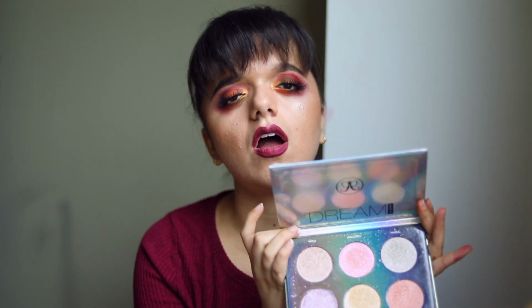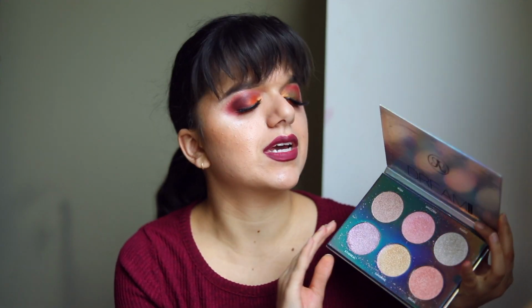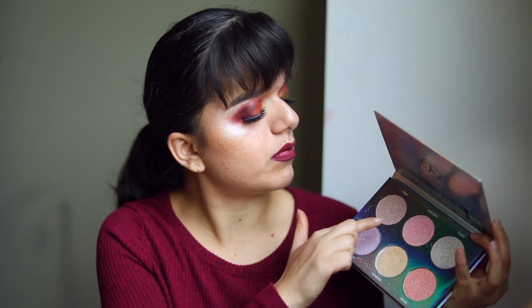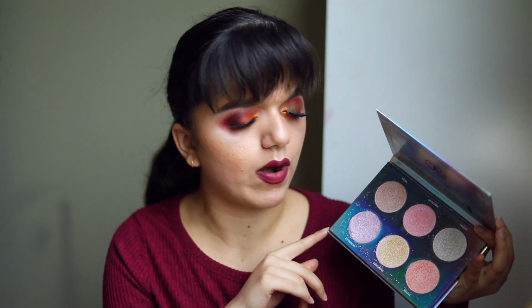I was not necessarily interested in getting this glow kit when I first saw it, because I just didn't really want to wear colored highlighters on my face whatsoever. I didn't like the idea of it, but I got it because I was like, you know what, I can probably use these 3 highlighters on my face and then use everything else as eyeshadow. So that's how I ended up getting this little glow kit right here.